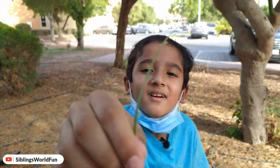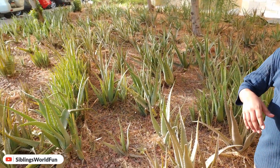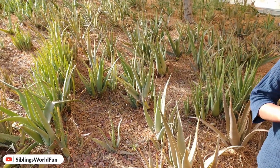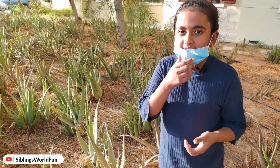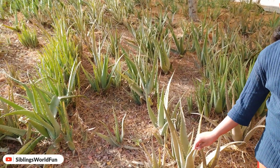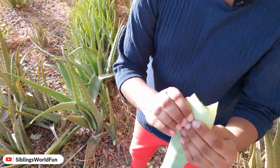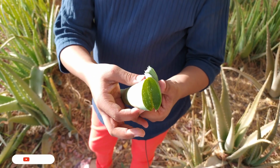Let's have a look. I'm going to talk about aloe vera now. Aloe vera is good for sunburns, and it's also for acne and dark spots on your skin. And it's also good for your hair. And aloe vera is used for many medications. See, this is an aloe vera, and you can see some gel in there. The gel of the aloe vera.